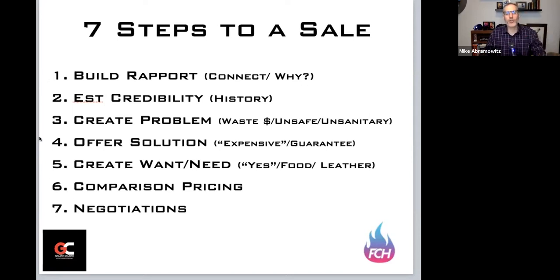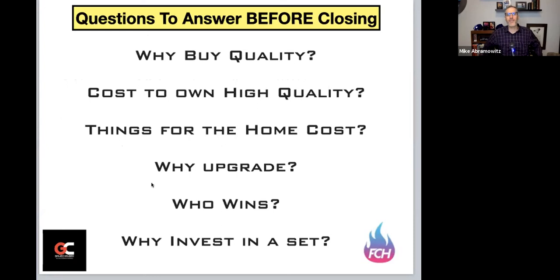Now, there are certain questions that need to be answered during steps 1 through 5 in order to make step 6 and 7 as easy as possible to get a yes. And that's what I want to review with you from yesterday. So these are the questions that you want to have answered during steps 1 through 5. I would write these down if you want to, or just take a screenshot, just so you know, as you go through your presentation, you want to answer these questions.